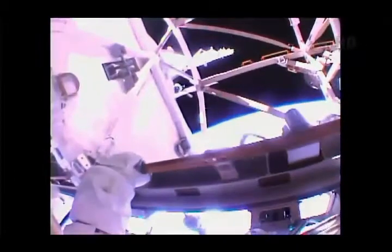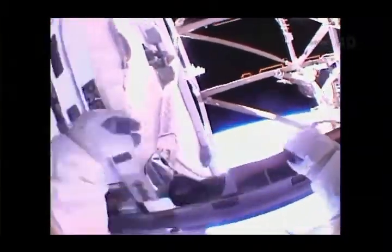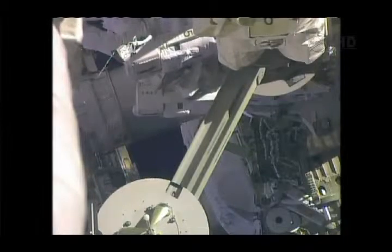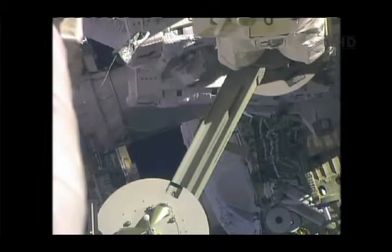So the so-called bakeout continues as the crew ensures that they have no residual ammonia whatsoever on their suits before re-entering the crew lock section of the Quest airlock. This spacewalk that began at 7:44 a.m. Central Time is drawing to a close.